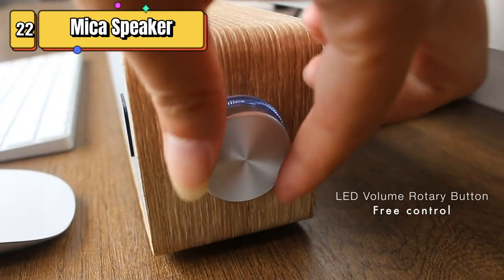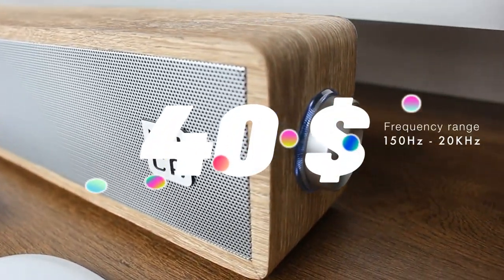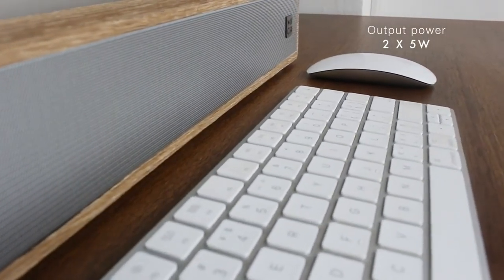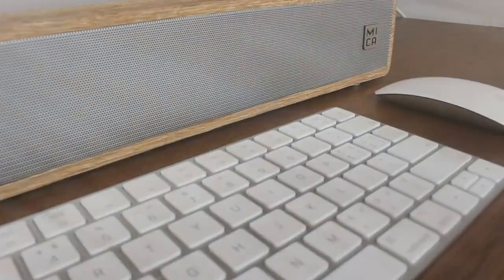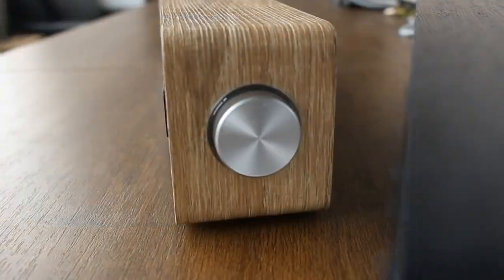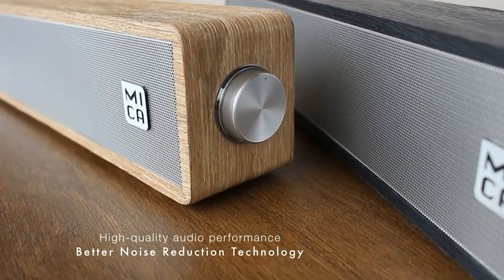Top 22, a wired soundbar designed for PC. They have a compact wooden mini soundbar design and are powered via USB. They also have a 3.5mm AUX input for connecting other devices. The speakers offer upgraded features and deliver clear sound. The black color adds a sleek look to your setup.